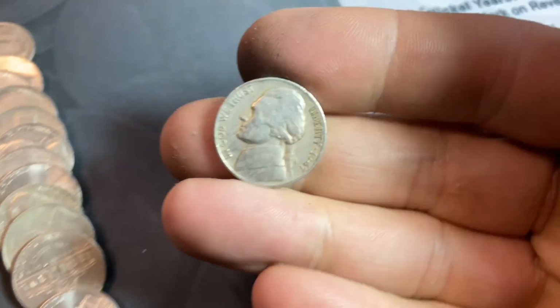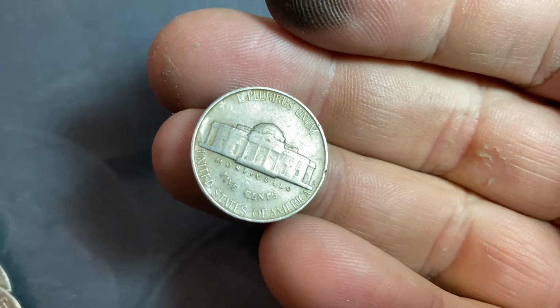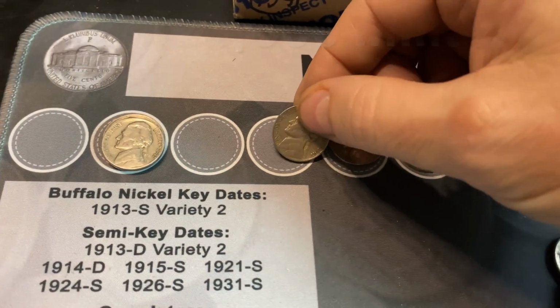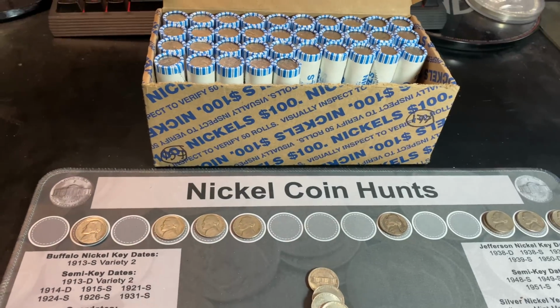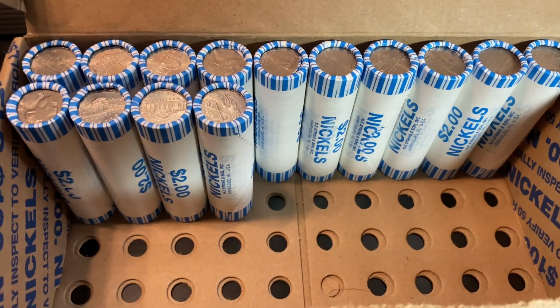Roll number 65. We're going to be adding a 1947 Jefferson Nickel from San Francisco as well to the board. Not a semi-Key Date, but definitely a little bit lower mintage on that one. Let's find some more. Well, we're on roll number 86 of the box.